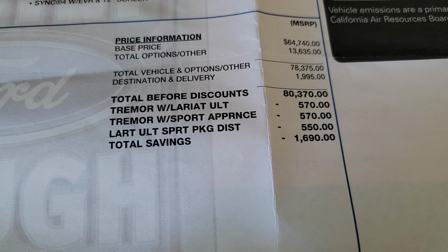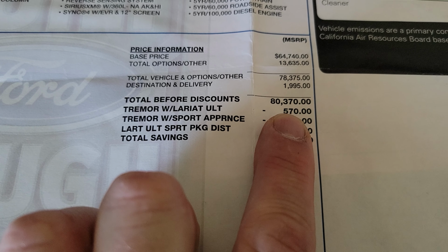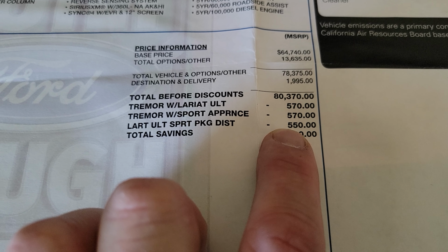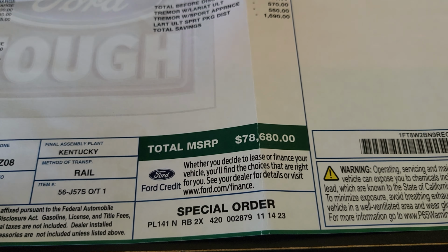Cruise over here, we can see all of the stuff: base pricing, destination delivery, and then this is where I said here's the little discount you get for Tremor with Lariat Ultimate, Tremor Sport Appearance, and then the Lariat Ultimate Sport package discount. Total savings, if you call that savings when it's still this expensive, that's up to you.